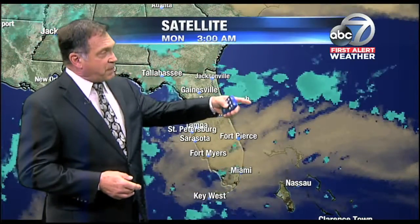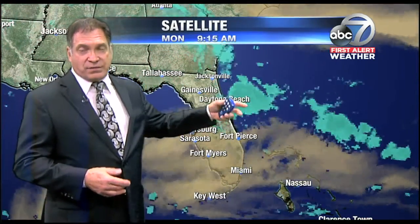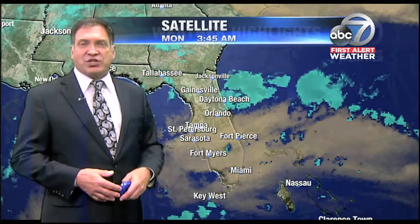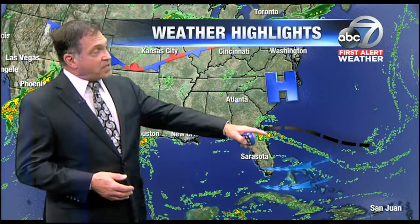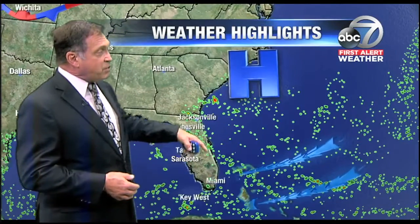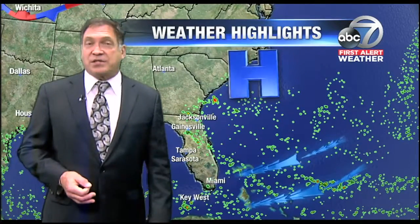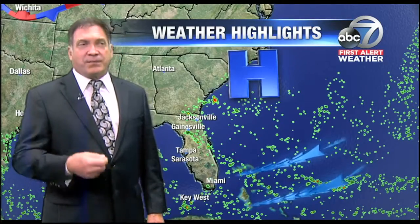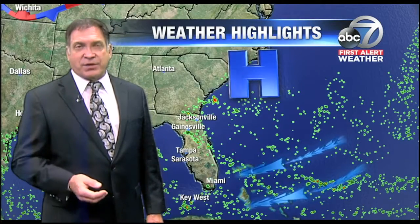Now, this is what we call a backdoor cold front. It's really transitioning into just a trough of low pressure. But I don't think it will have much in the way of a kicker mechanism left after today. But its moisture will survive, and the moisture will sink southward into our area and maybe trigger a few more showers around tomorrow than we'll see today. So if you're hoping for rainfall, tomorrow's a better chance for that to occur than today.